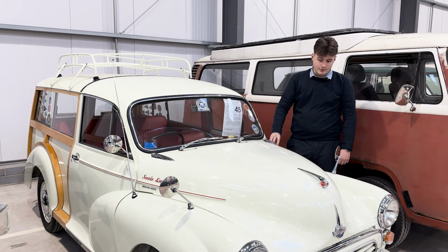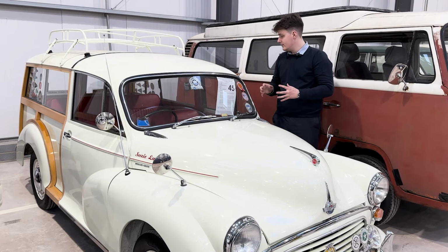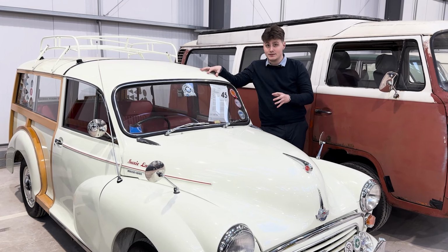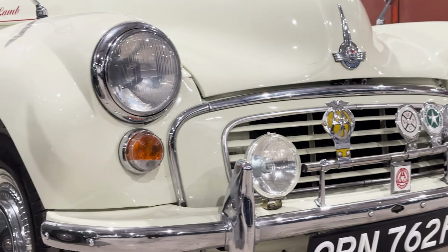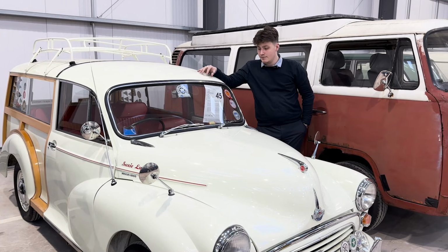Next up then, you're joined with me with lot number 45 in our winter classic car auction, and this is a Morris Minor 1000 Traveller that has been fully restored. A beautiful, beautiful example of a Traveller. This example's been owned by the vendor since 2014, and in that time, no expense has been spared in restoring this example. £8,500 worth from Woody's Morris Minor specialists.